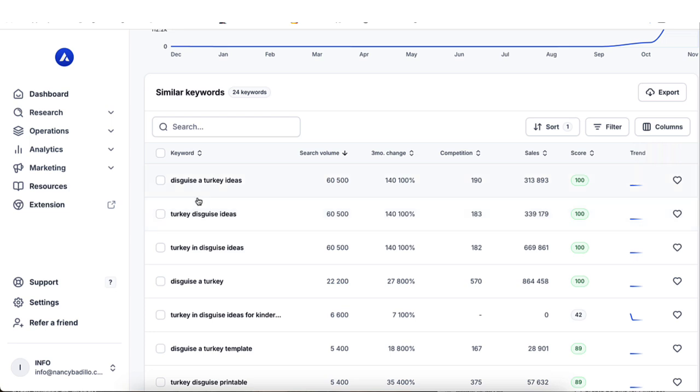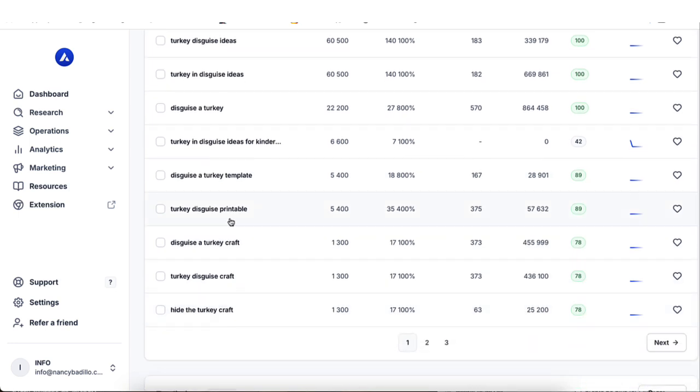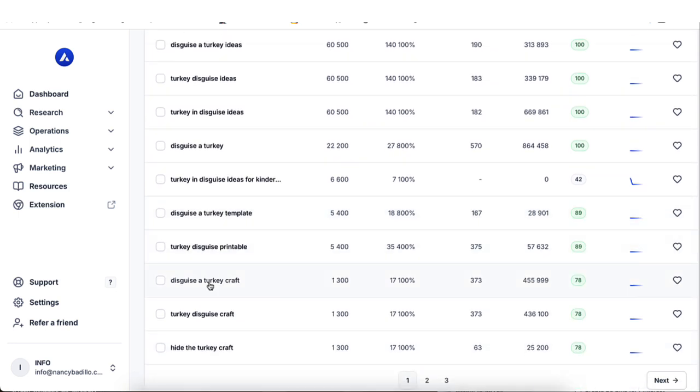And what I would do is I would take this main keyword and I will make it my focus keyword. I will add that to my page title, which is like your title. I will add this to my meta description. And then I will add these additional keywords as well and optimize my listing fully because that's one of the criteria to rank on Etsy.